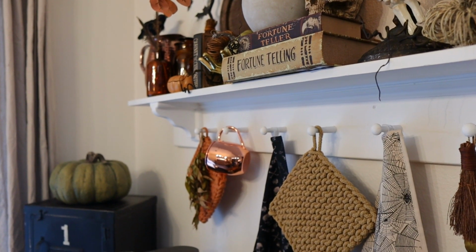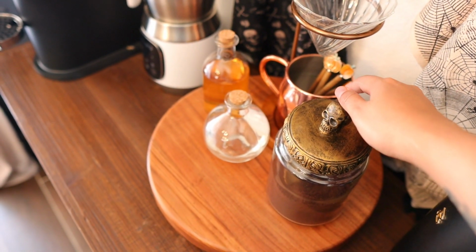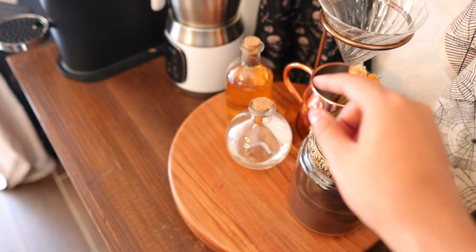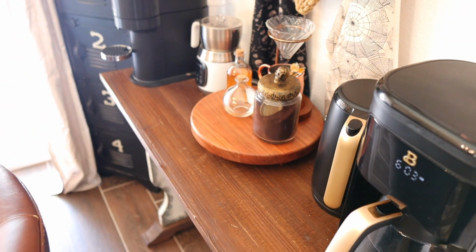So my coffee grounds in this cute little container, and then I have some stirring sticks back here, and of course my coffee syrup. So super practical, and I just love how this space turned out.